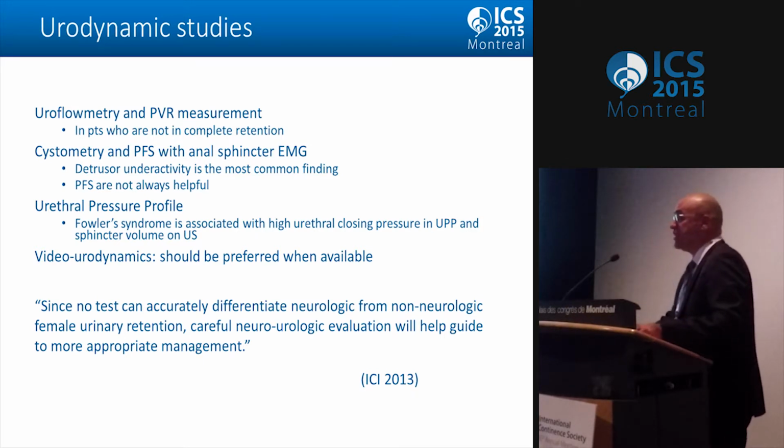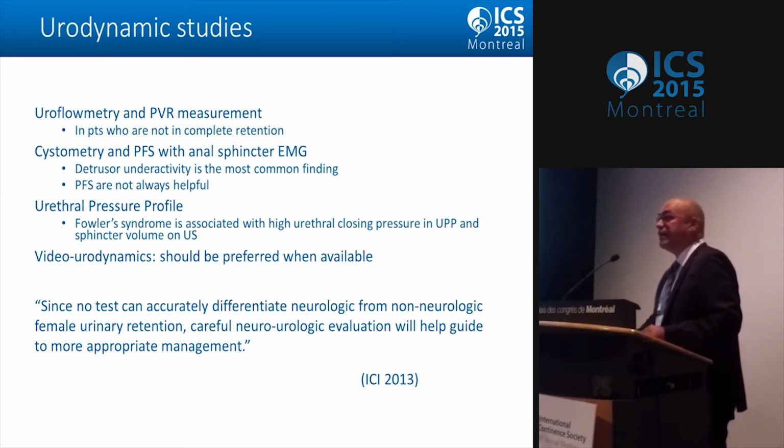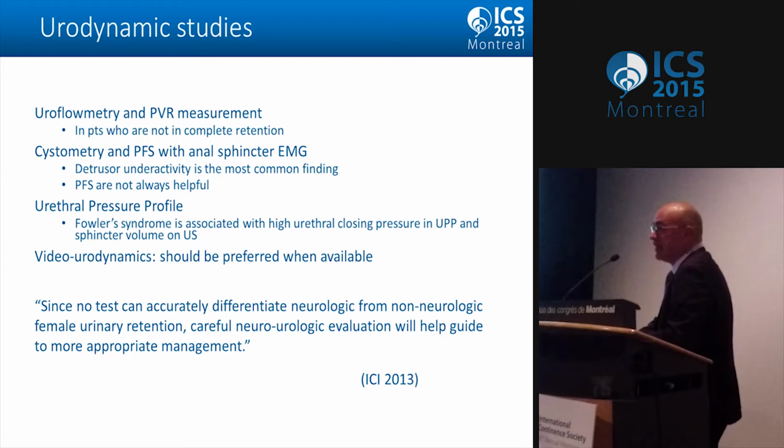The urethral pressure profile is another urodynamic test of debate. Fowler syndrome was originally defined with a high maximum urethral closure pressure as noted in UPPs. But the problem with urethral pressure profile is, as we know, that the normal values are not well established. There is a big overlap and standard error in UPPs, plus there is a high test-retest variation in this group.